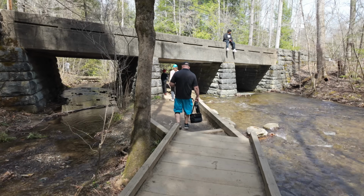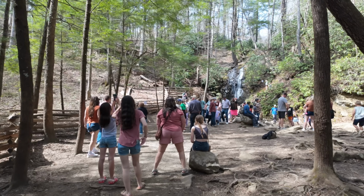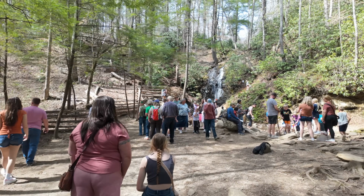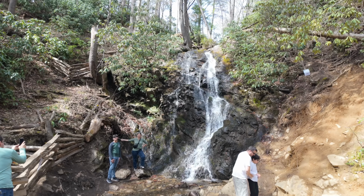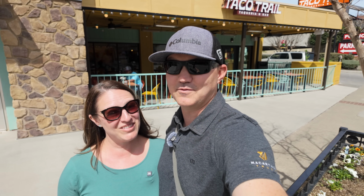And after we try out a number of things at Taco Trail, we're going to bring you over to the Great Smoky Mountains National Park on a trail that's easy to access for just about anyone in your family. That will bring you to a beautiful waterfall. So without further ado, let the adventure begin.